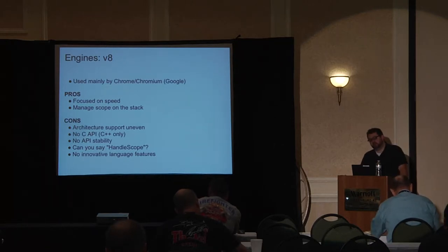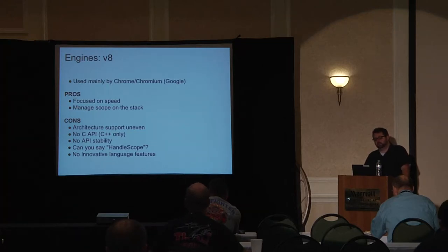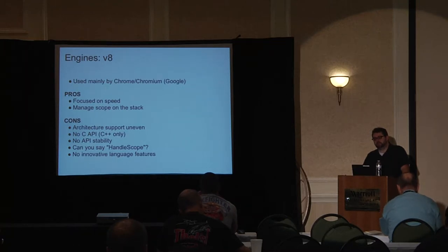V8 does have some cons. The architecture support is uneven. It's a newer JavaScript engine. And one of the biggest problems is that because V8 is so performance optimized, there are large chunks of it written in assembly. And for those of you who know how to program in assembly, you know that it's really not very portable. So what happens is that every time you want to introduce it to a new architecture, you have to essentially rewrite that core part of V8.